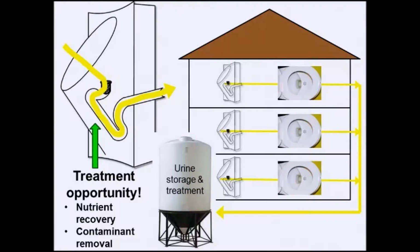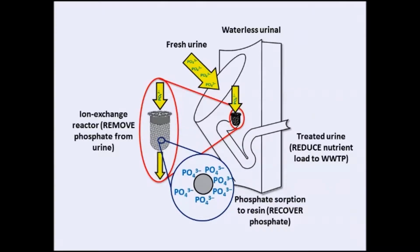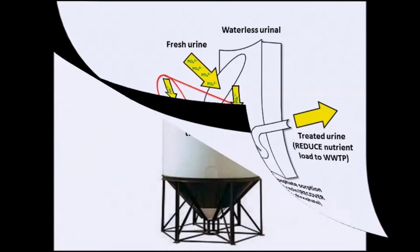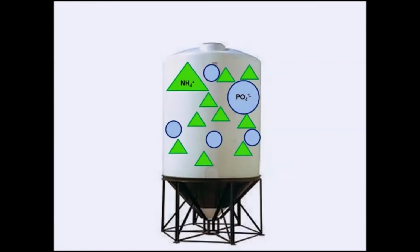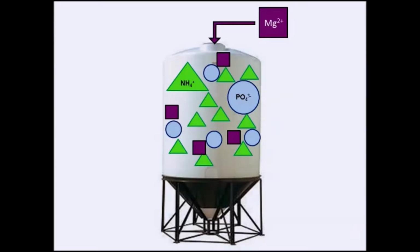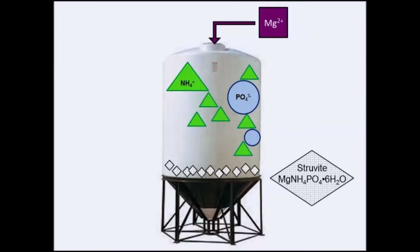Once collected, this entire volume of urine that was produced within a building can be stored for disinfection purposes or treated. For example, within the toilet or urinal, the urine may flow through a cartridge containing sorptive materials that have a high affinity for phosphorus or nitrogen. The nutrients collected within these cartridges are prevented from entering the centralized wastewater treatment plant and can be periodically recovered for reuse. If urine is collected for storage and treatment, nutrients can be recovered by various treatment processes, such as precipitation. For example, with the addition of a magnesium source, struvite may be precipitated from urine. Struvite is a mineral that contains magnesium, ammonium, and phosphate. This mineral can be used as a slow-release fertilizer.